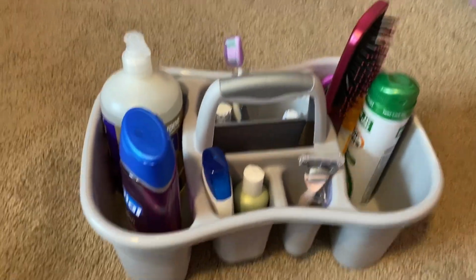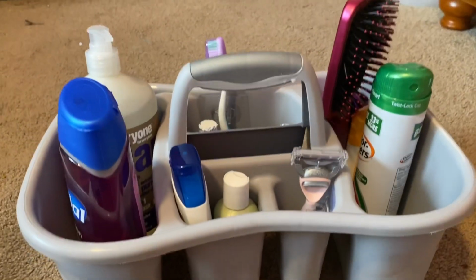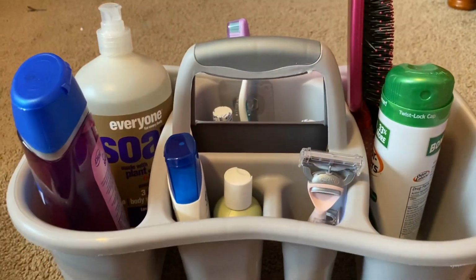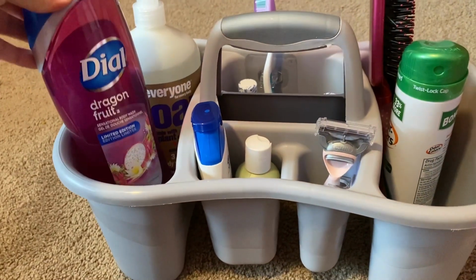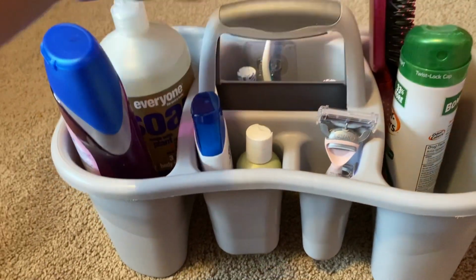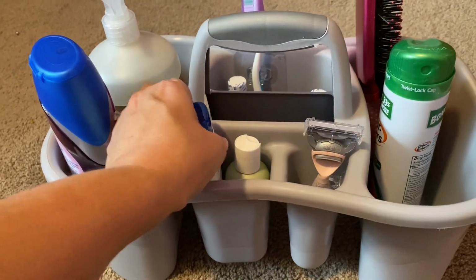One tip I was given was to have a caddy so that when you go to the bathroom, you can just carry this along and it has everything that you need in it. So I found this at Walmart. It actually was on clearance, so that was a good deal. Then I have a body soap for myself and then body soap for my daughter. So we have one caddy for the girls and one caddy for the boys.